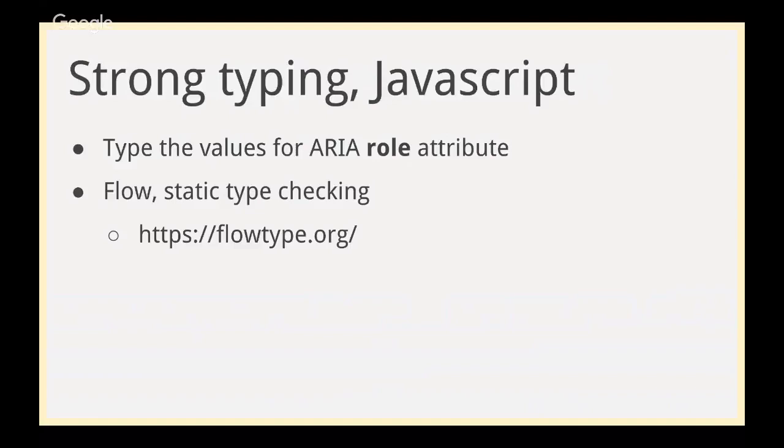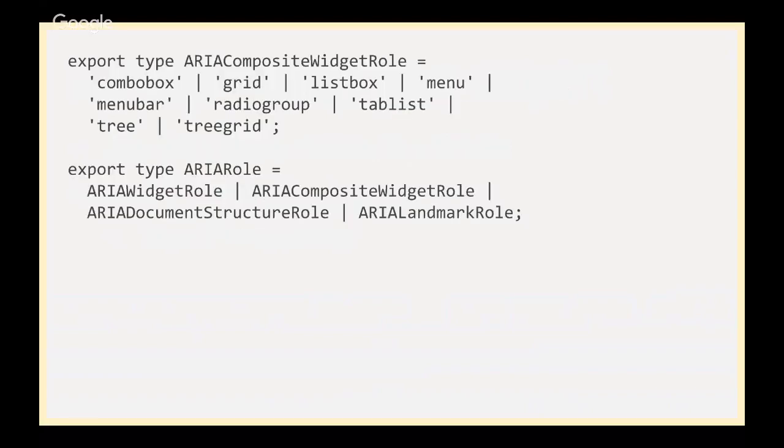So here at Facebook, we use a project called Flow that allows us to specify arbitrary types and then to incorporate those into our code. So our team thought, what if we take some of the concepts from the specification and incorporate those into types so we could at least limit the set of values that someone might, for example, assign to the role attribute.